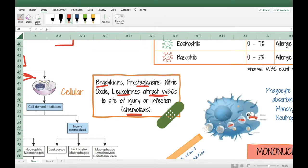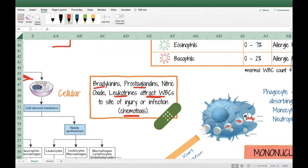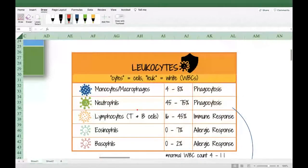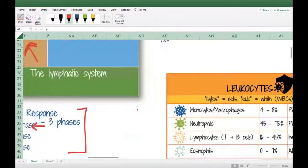Bradykinin, prostaglandins, and leukotrienes especially are very strong chemotactic agents, and what that means is they attract white blood cells to the site. I can't remember a single one of my exams that didn't ask me what chemotaxis was, so it's good to have a good understanding of what that is, but it's fairly simple. You don't have to go any deeper than that. That's it. So what exactly are they calling to that site of injury?